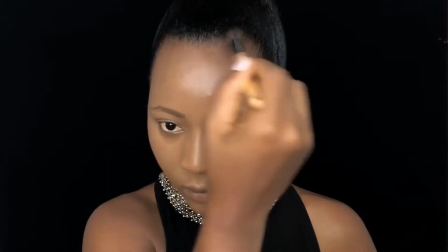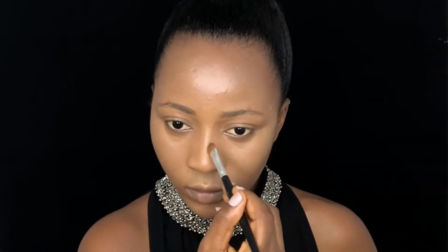And right after that, I always like to do powder contour because I feel like it's faster and it's easier compared to doing a cream contour. So I just be using that angle brush to sort of give my face a bit of definition just around the corners of my face and the bridge of my nose. And after this, I will be setting my face with my pressed powder. Just everywhere I applied my foundation initially and my concealer, so that my makeup doesn't move.